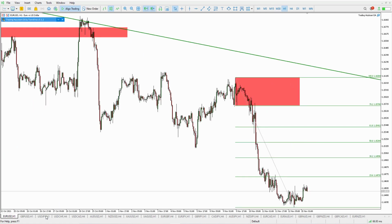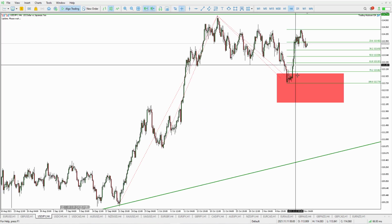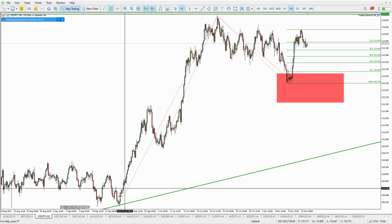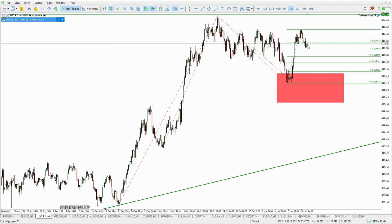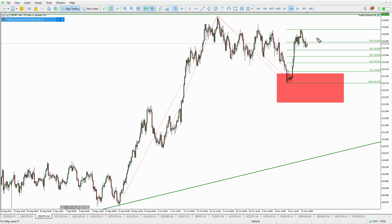Okay, other than that, I think I mentioned the dollar yen last week. We've had a strong upside push here, and we are expecting a continuation of this upside move that has been going on for quite some time. Okay, so we did have this upside impulse, and all we have to do now is to wait for price to pull back to a certain level, and then we can get involved in the next leg to the upside. So watch out for price action on dollar yen as well. Okay, that's pretty much all.